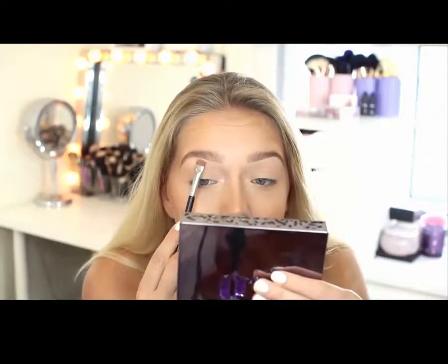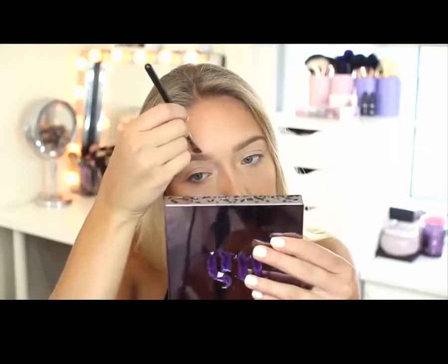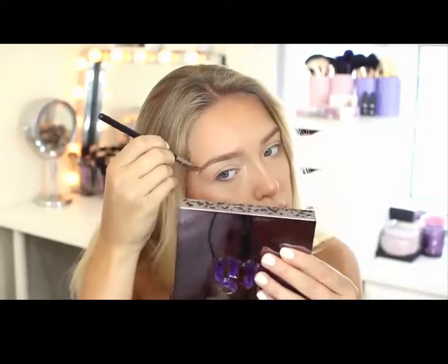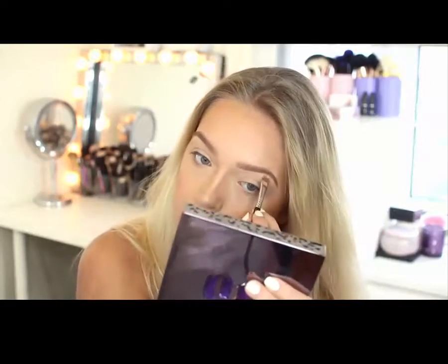And then I'm obviously going to clean up my eyebrows with some concealer. I'm using the Alexa Persico one. I always do this because I really like the look of super clean eyebrows. I usually don't put concealer on the top of my eyebrows, but for the sake of this video, to make them look really sharp, I'm going to be putting concealer on the top of my eyebrows.